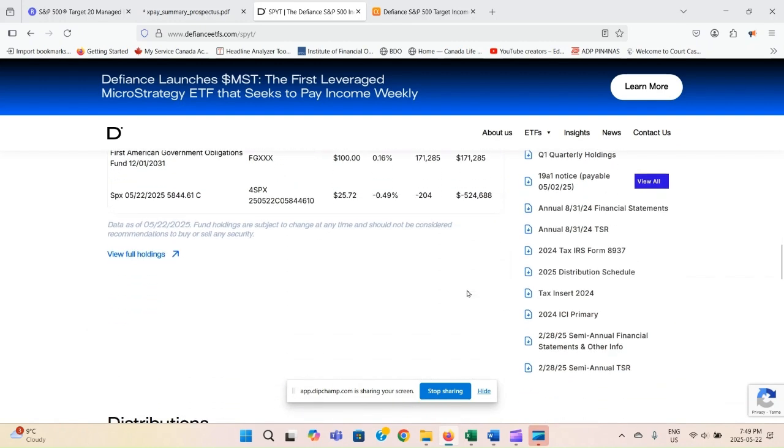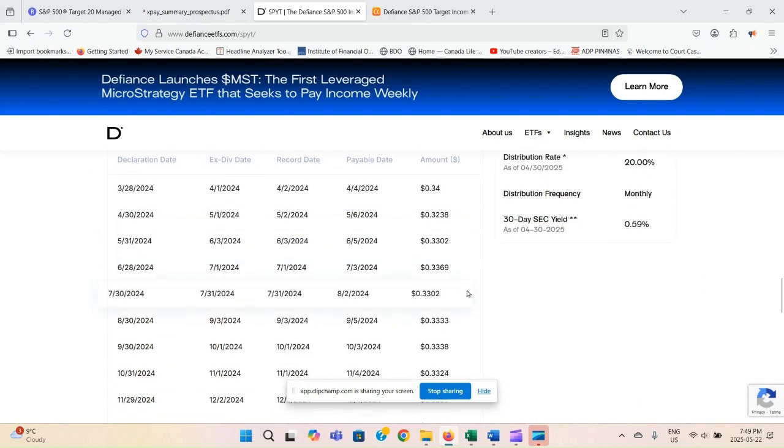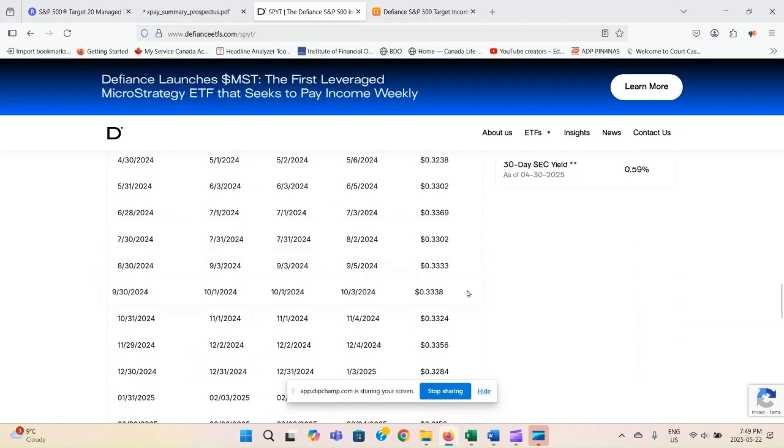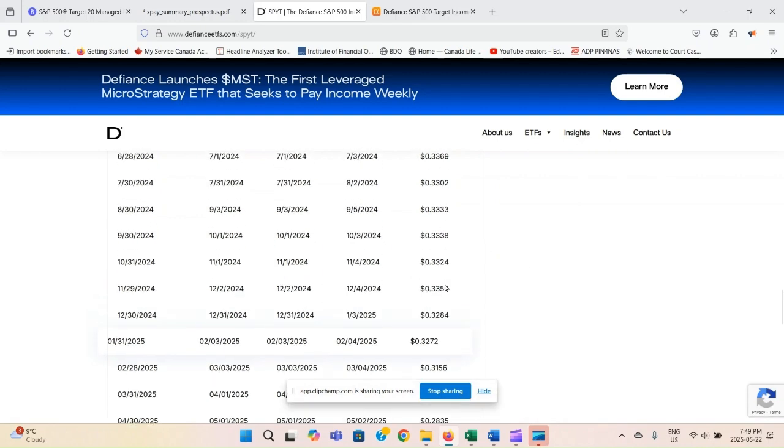This fund is pretty simple to understand, not that difficult. And when you look at the distributions, this is where the performance comes into play. In April 2025, you can see 28 cents, 29 cents before that. Recently, it has dropped down a little bit. I think that has something to do with the recent market downturn, and even the price of the fund has fallen down. But let's look prior to that.